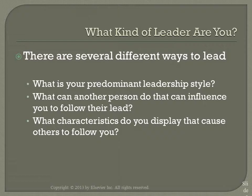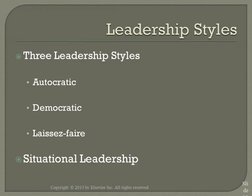There are several different ways to lead, and you start off by asking yourself these questions. And on page 254 in your book, there's a short leadership style quiz. There are 3 different types of leadership styles. We start off talking about autocratic, which is task-oriented, and it involves telling people what to do. It does not share responsibility with employees. It emphasizes policies. It might reach goals. It's good in crisis situations, code situations, or emergencies.